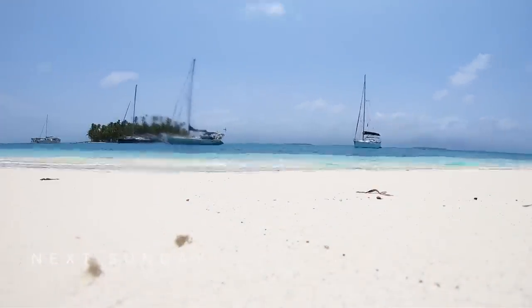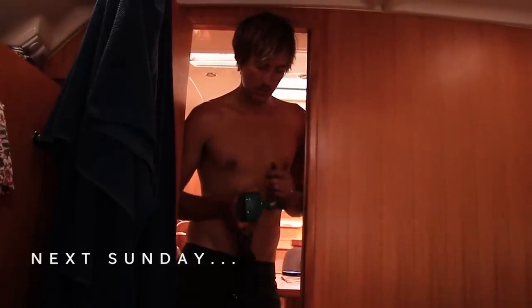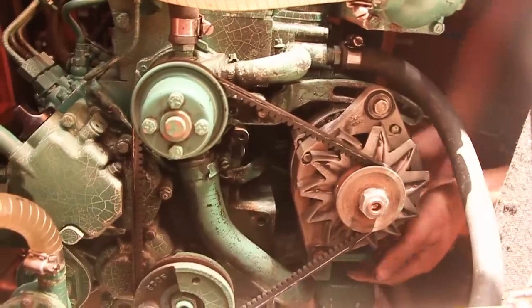Yeah, I think one of our engine mounts, the actual thread of it's broken.